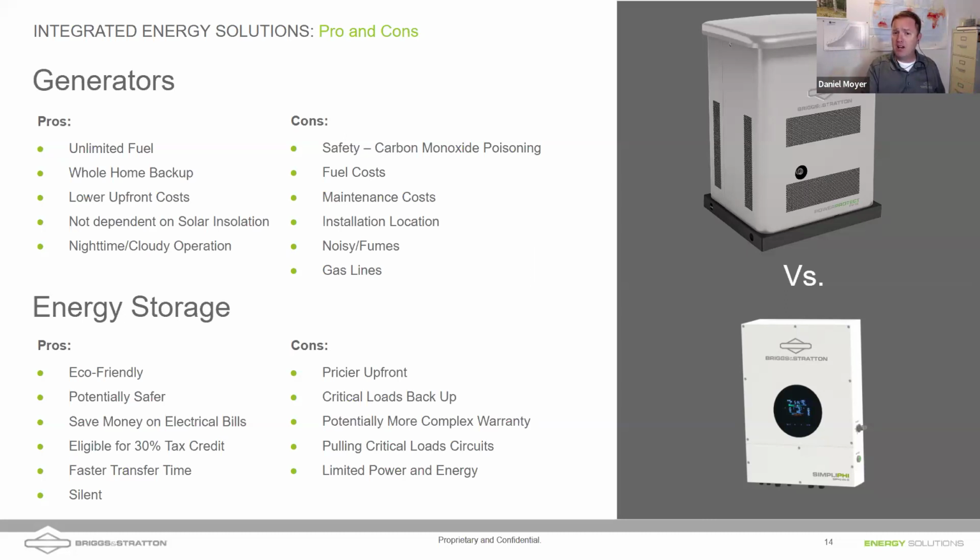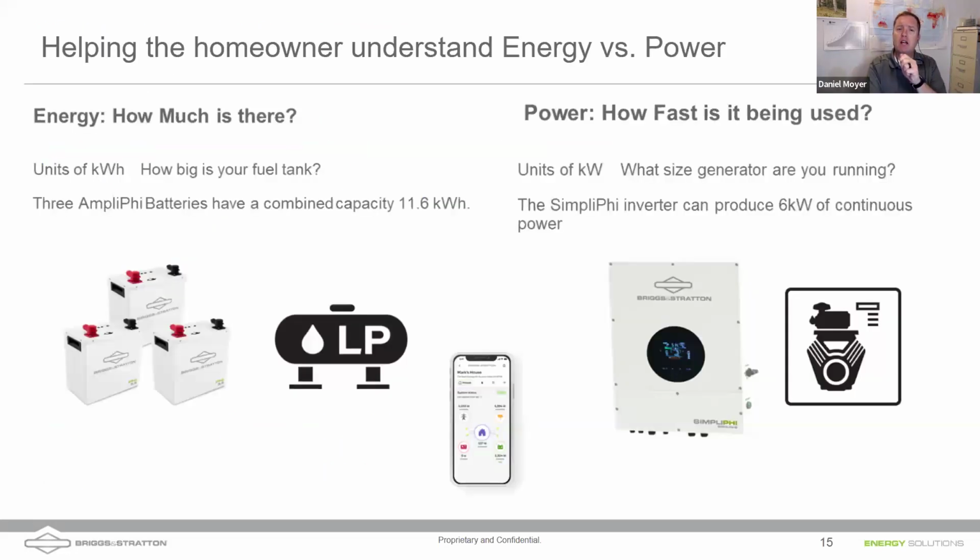More costs up front. It's probably only going to do critical load backup. It's potentially a more complex warranty. What I mean by that is a lot of times people have complex battery warranties, a certain amount of cycles, a certain amount of throughput, a certain percent depth of discharge. As I'm going to get to in a minute, we have a much simpler warranty, and you're really limited by power and energy.